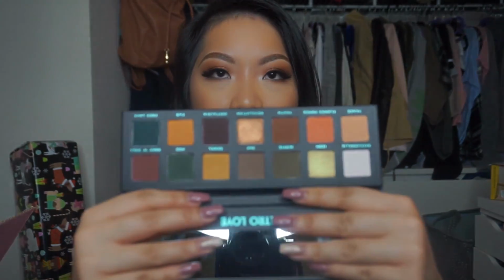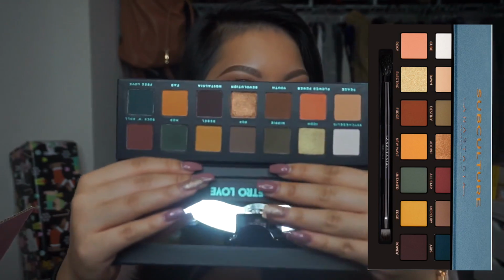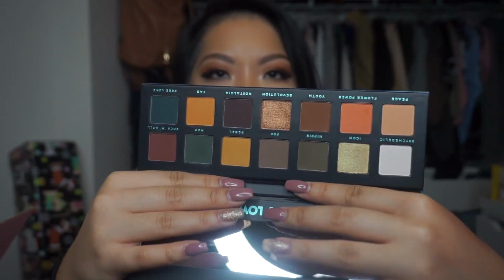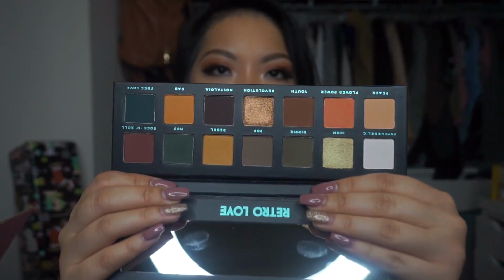So this is what the palette looks like. And the reason why I actually did want to try it out is because the colors are very unique. It's not like your average neutral palette. There's a lot of pops of color. If you usually wear a lot of neutral colors, then this will kind of get you out of your comfort zone a little bit. So let's swatch some right now.